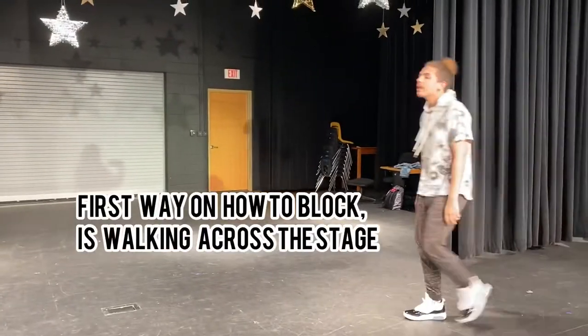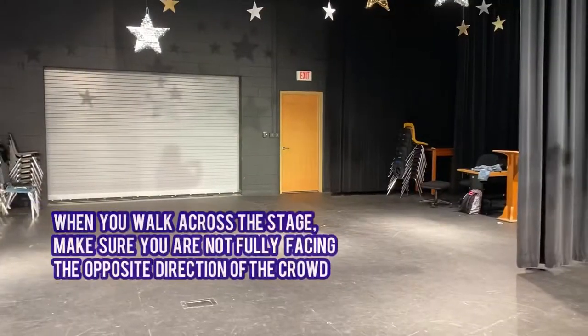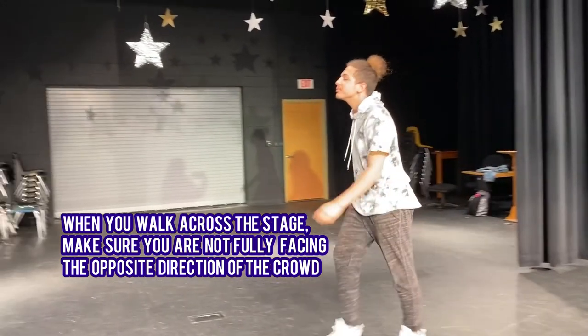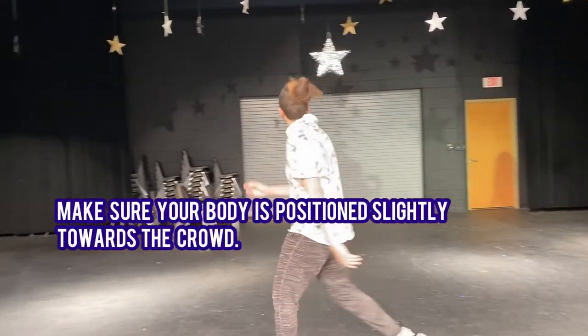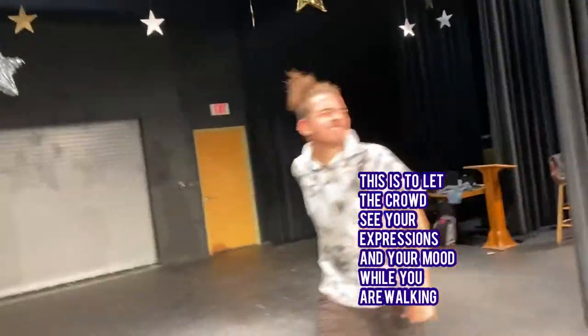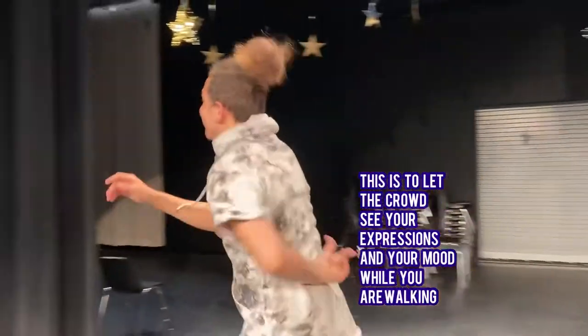First way on how to block is walking across the stage. When you walk across the stage, make sure you are not fully facing the opposite direction of the crowd. Make sure your body is positioned slightly towards the crowd. This is to let the crowd see your expressions and your mood while you are walking.